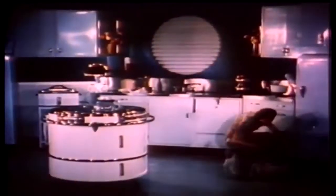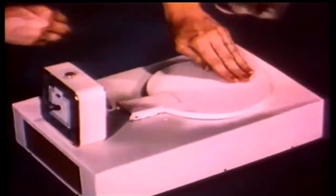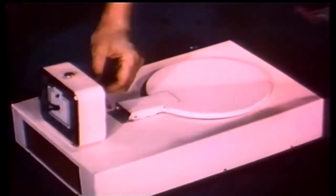Looks like it's supper time for Fido. Nope, Mom's just loading up the canine cafeteria. Doc knows that the busy housewife or scientist isn't always around when it's feeding time. Wake up, boy. Fido doesn't seem to mind Doc's experimental sawdust dog food.